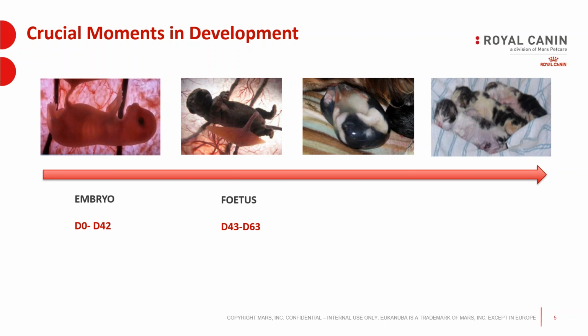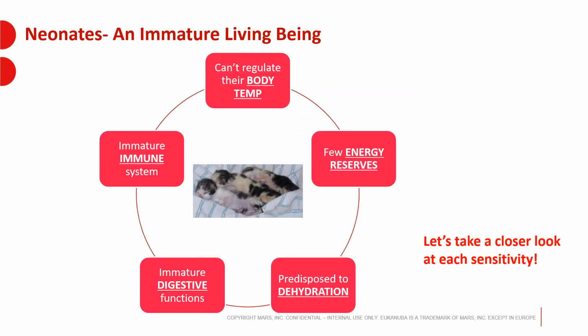Secondly, we have the fetal phase, which is from day 43 until birth. This is the last 1/3 of gestation and is where we see fetal growth and maturation of the tissues and organs. We then have the miracle of birth, which isn't without its potential risks and complications, followed by the neonatal period. When we talk about neonates, we're talking about the period from birth until day 21 of age.